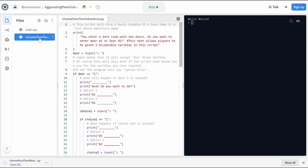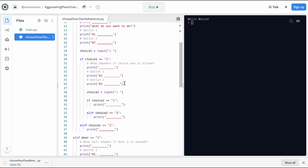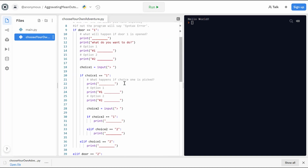Go ahead and click on this file. You will be working on this file. You can edit and be creative, do whatever you want with this file, mess around with the code, and there are no wrong answers, so whatever you choose to do will be correct.